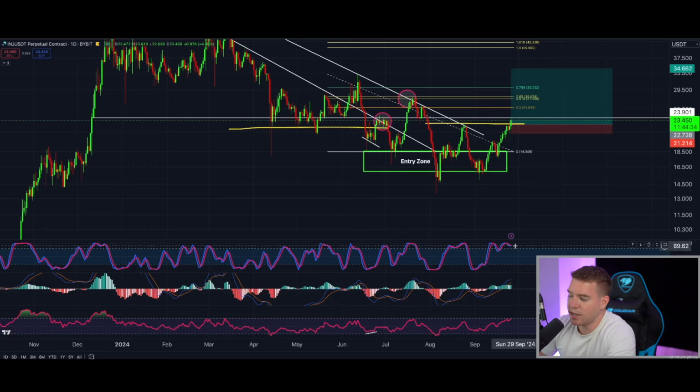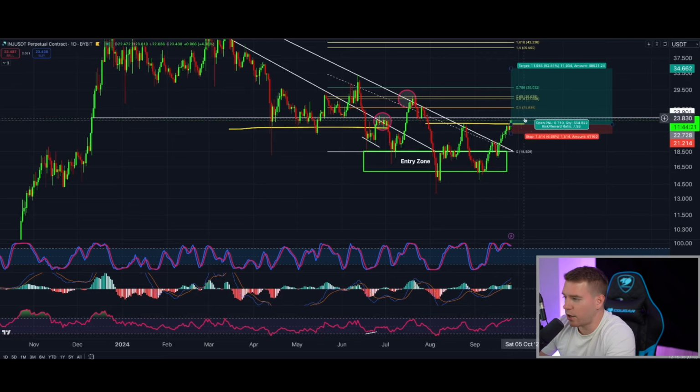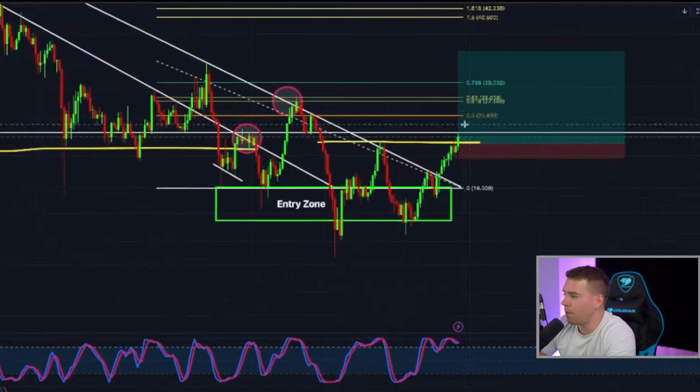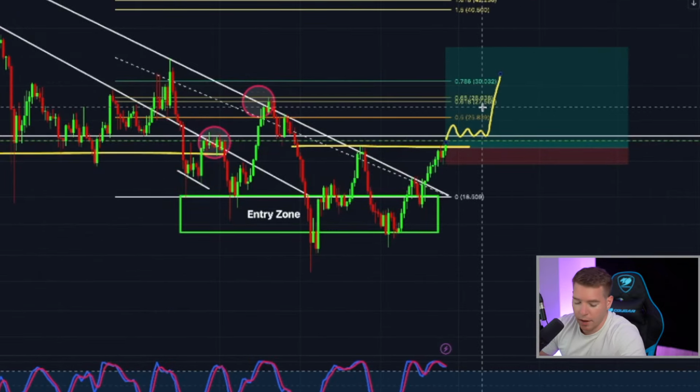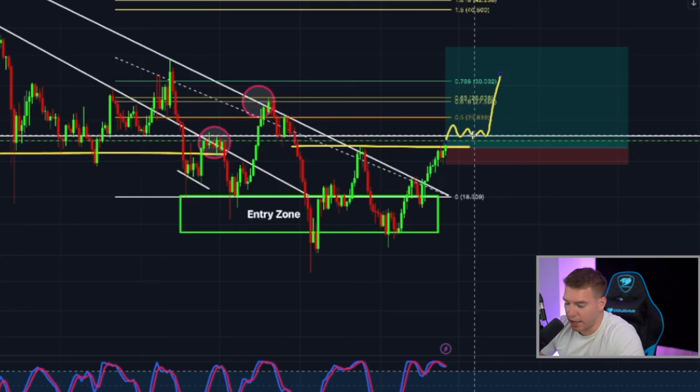The indicators are telling me that we are running a little bit out of steam pretty soon, which is fine. If we can manage to break above $24 and then consolidate sideways, that would be absolutely fine with me before we get continuation into higher prices, and it will most likely give you ample time to enter around the $23 to $24 mark.